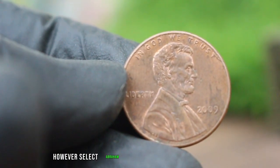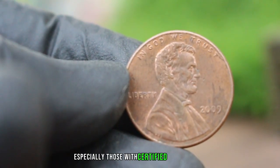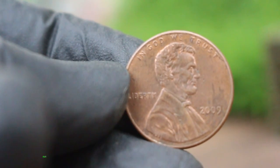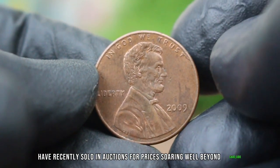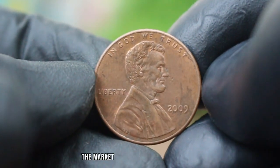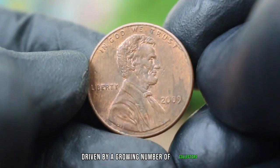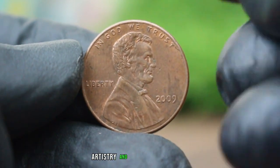However, select Abraham Bicentennial Formative Years coins, especially those with certified error varieties or exceptionally desirable characteristics, have recently sold in auctions for prices soaring well beyond $400,000. The market for such coins remains robust, driven by a growing number of collectors seeking meaningful pieces that combine history, artistry, and rarity.